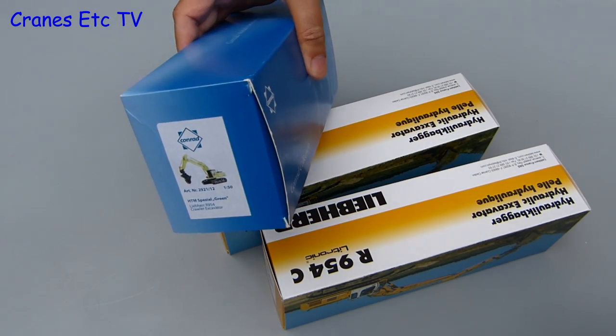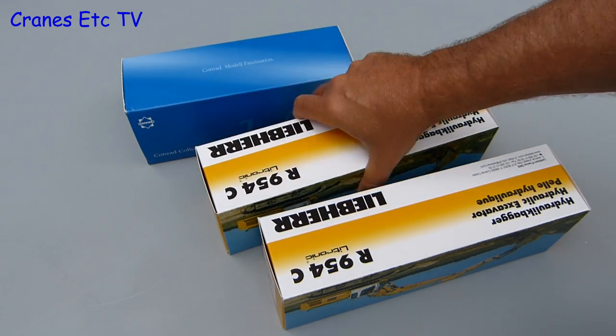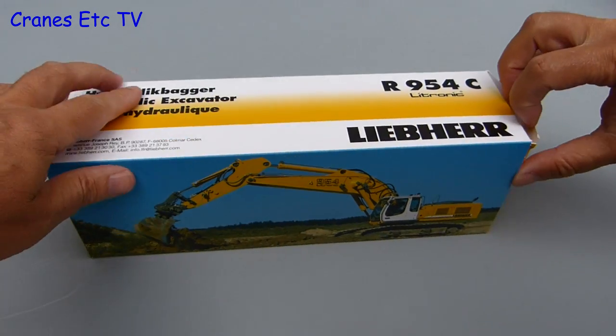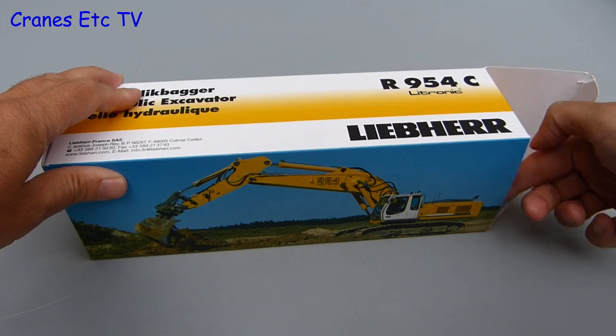Surprisingly, they come in a variety of boxes. The green one comes in a Conrad branded box, and the other 2 come in Liebherr branded boxes. The inside of the boxes are just the same, so we'll open one of the Liebherr boxes to see what it's like.